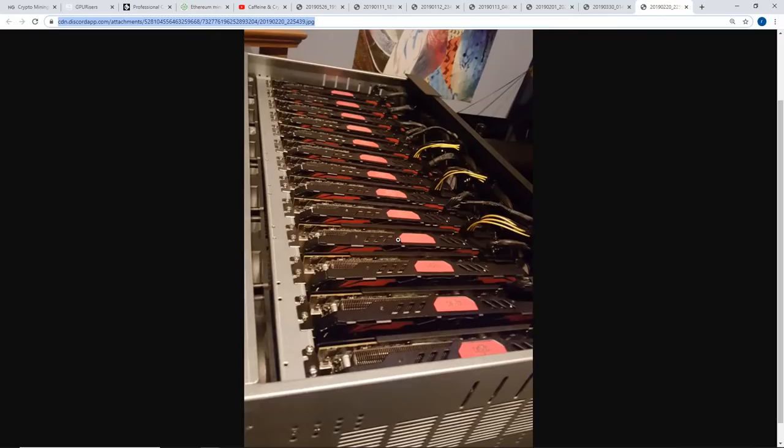480s, 470s, Vegas, Polaris. I don't recall what shroud these are from, but maybe some of you guys know.